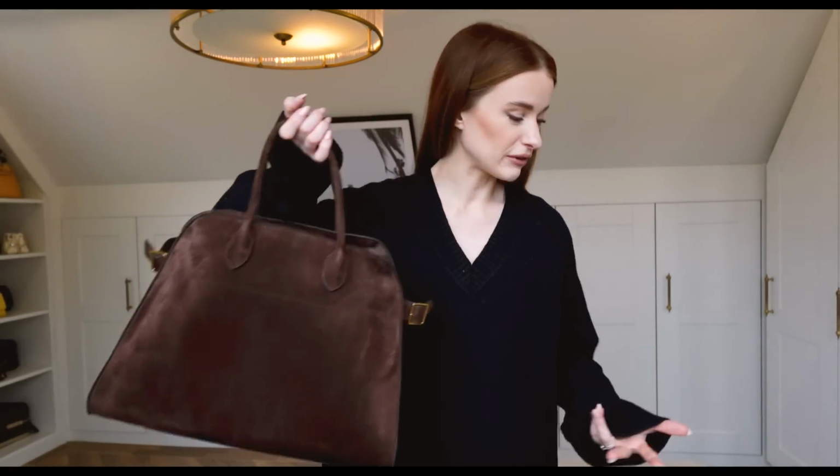Luckily, my friend Liv was online, saw that a load had come back in stock, texted me, and I was literally almost on the slopes in Austria buying this bag. I've never bought anything so quick in my entire life. And then within 15 minutes or half an hour, it was completely sold out again. So she's now mine, thrilled to bits.